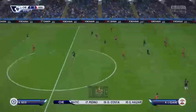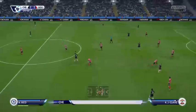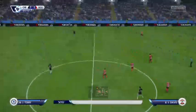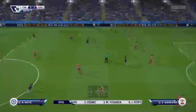Well, a real reshuffle for Southampton in this lineup. Kelvin Davis plays in goal. Jose Font starts with Maya Yoshida as the centre-backs. Stephen Davis plays with Jay Rodriguez on the flanks. Shane Long is the main striker today.